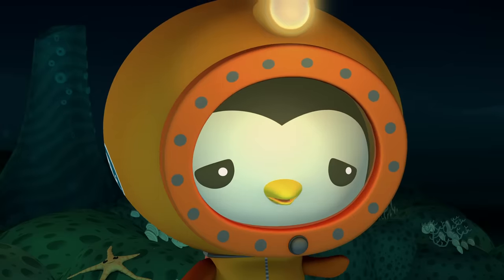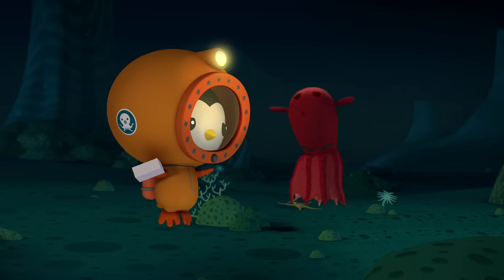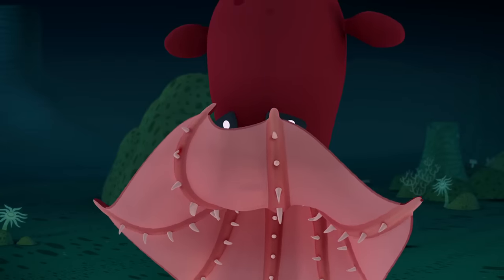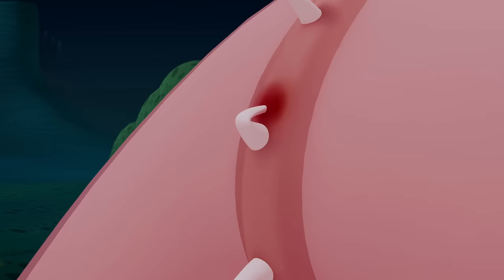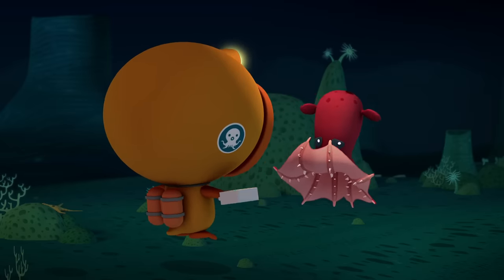Ow! Where does it hurt? Ow, it's one of my spikes. Spikes? I don't see any spikes. Just like the vampire squid. It feels like it's near the top. See it? I see it. It looks like it's poking you. Ow! So, do you think you can help me?